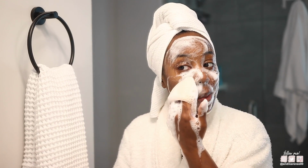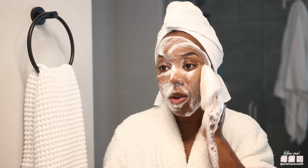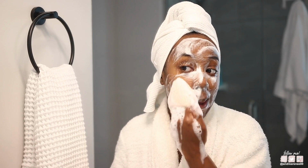The last time I tried it was when I had a sample, but now that I have the full size, I can really use it and it can really grow on me, but I like it. Okay, skin is fully dry now. I usually just let it air dry. I just prefer for my face to air dry.